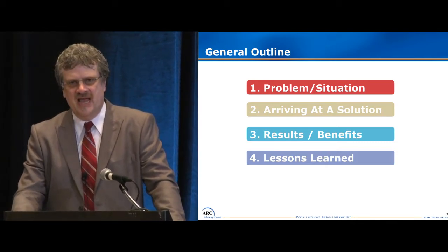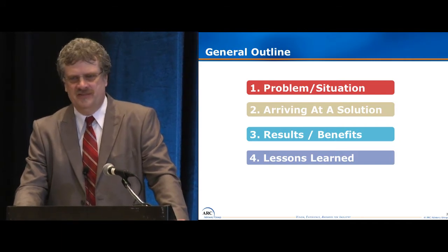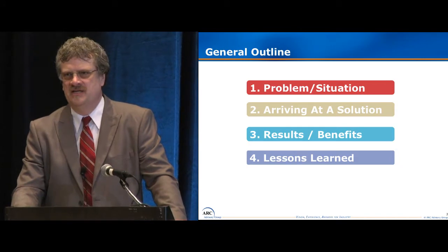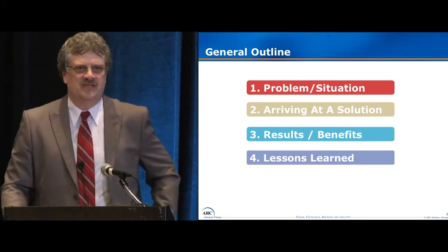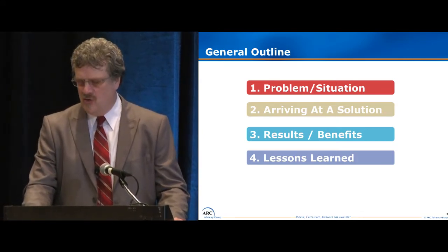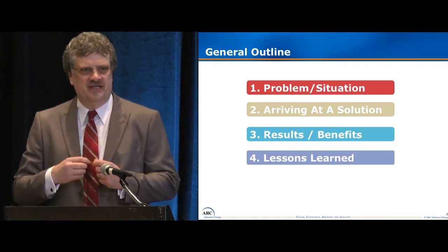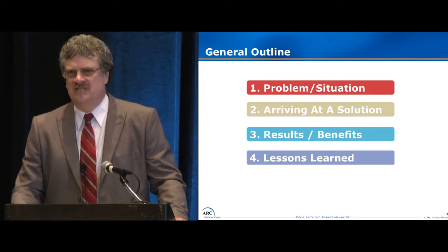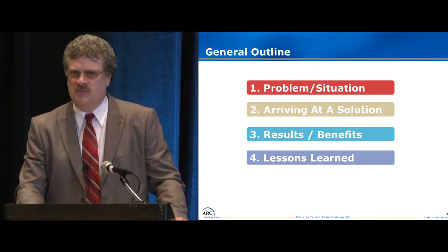Arriving at a solution, how did we get there? What were the results of it? And I think one of the more important points is to circle back and try to understand what the lessons learned were after we finished our first go-round. And I would point out that in no way do we think we're finished with this. We just started this process, and I think we're just partway through it.